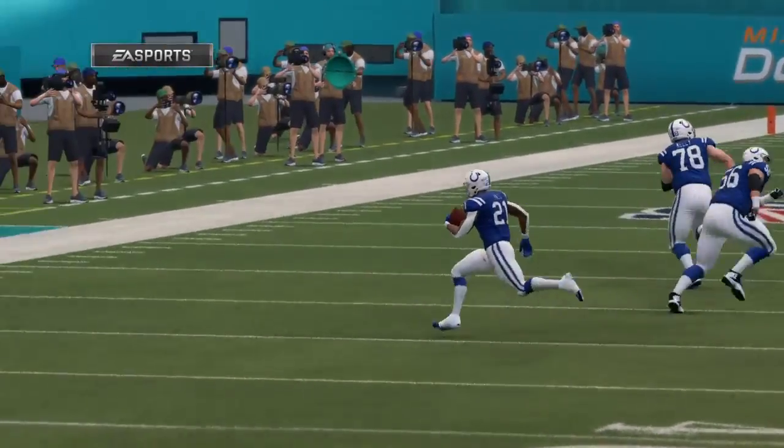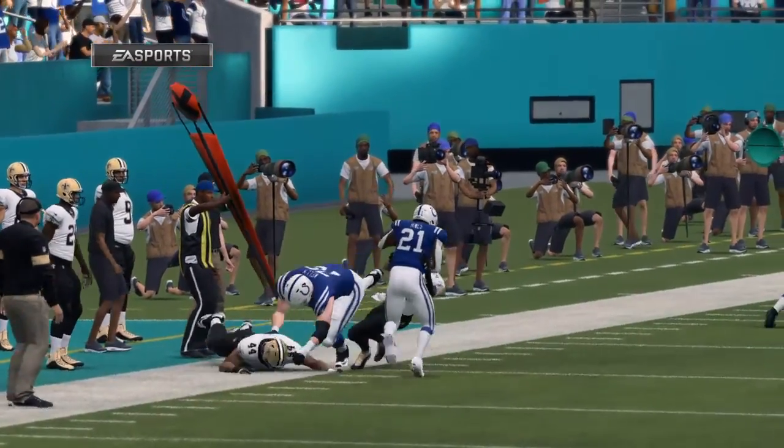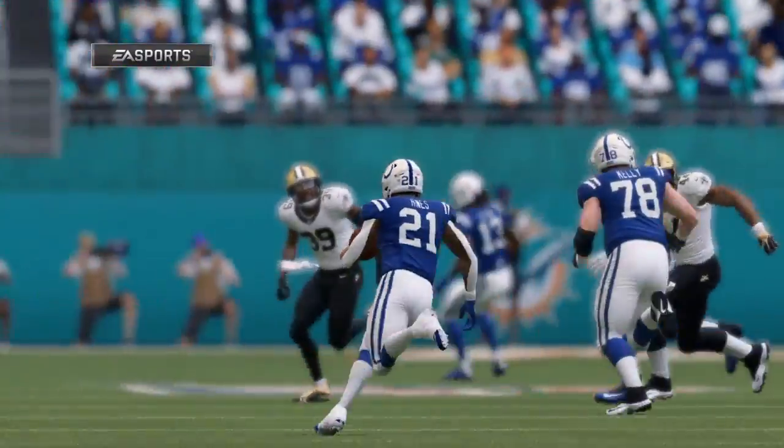You like the call? I do. I think it's a high-percentage play because you get the completion, and what you're counting on is your back to use his legs and his elusiveness to make people miss and pick up the first down. In this case, it didn't happen.